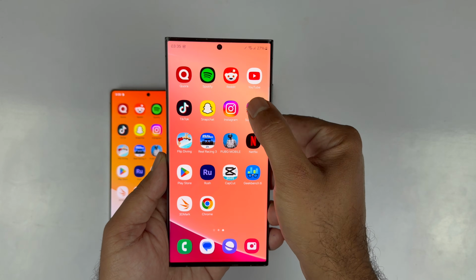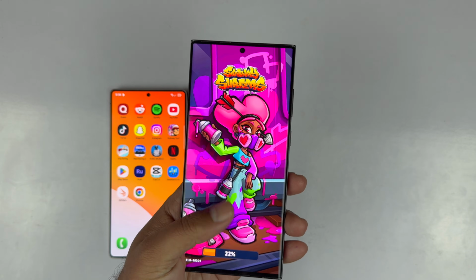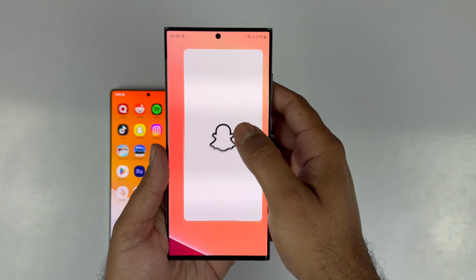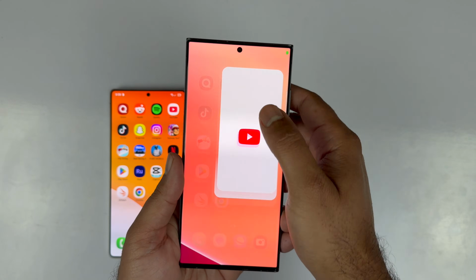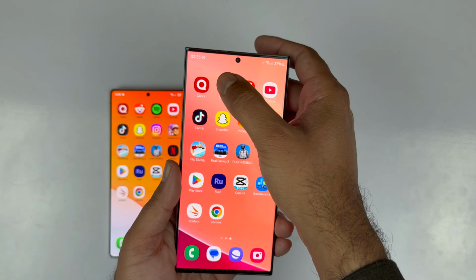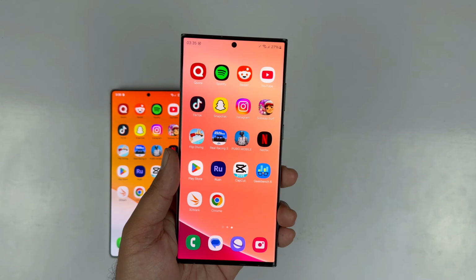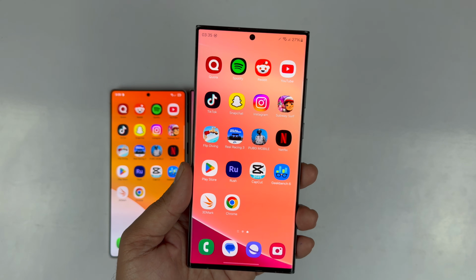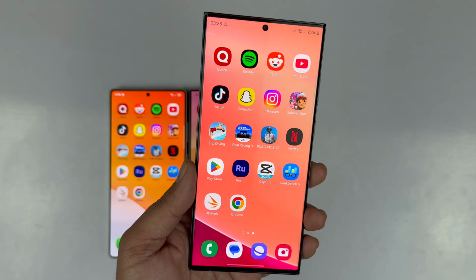Then we have the gaming. Subway Surfers is the first application that has been refreshed, which is quite interesting to see. Anyhow, since Subway Surfers refreshed, all other applications have been refreshed in the S23 Ultra, as you can see. And even Reddit, Snapchat and Quora are being refreshed in the S23 Ultra. So honestly, the RAM management in the S23 Ultra is not great, but definitely the heavy games are still running in the background in the S23 Ultra.